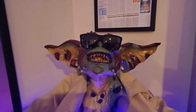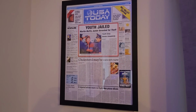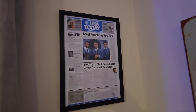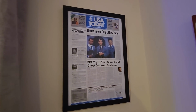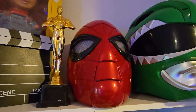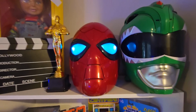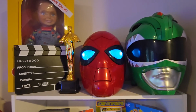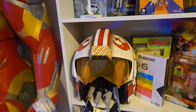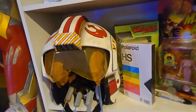And above the Flasher gremlin, we've got the newspaper from Back to the Future when Marty McFly Jr. was arrested. And over here we have the USA newspaper from Ghostbusters. Here we have the Green Ranger's helmet and the Iron Spider helmet, which actually, his eyes light up. So let's see if I can get that happening. There you go. Look at that. That's pretty cool. Here we have a Rebel helmet from Star Wars. Yeah, I have lots of Star Wars helmets.